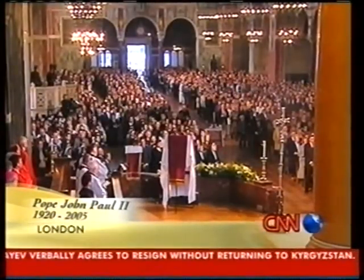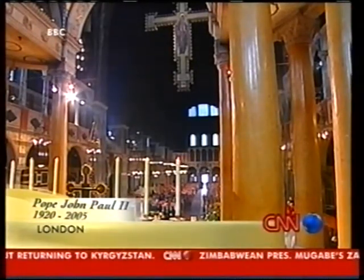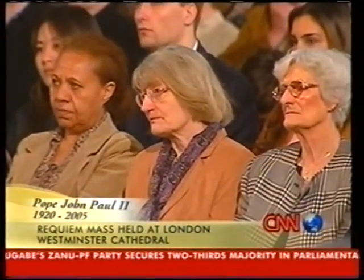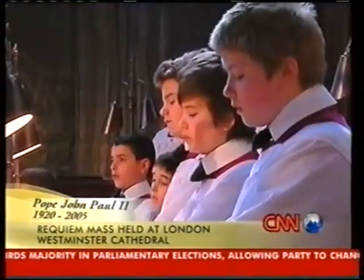Sunday morning, a Requiem Mass was held at London's Westminster Cathedral for Pope John Paul II. His papal visit in 1982 made him the first pope to ever visit the predominantly Protestant country. Earlier, Britain's Queen Elizabeth II expressed her deep sorrow at the death of Pope John Paul II. Britain is mainly Protestant, of course, but there is a minority of some 4 million Roman Catholics, including the wife of Prime Minister Tony Blair. The Prime Minister joined other British politicians, religious leaders, as well as members of the royal family, the Queen as well, remembering Pope John Paul II.